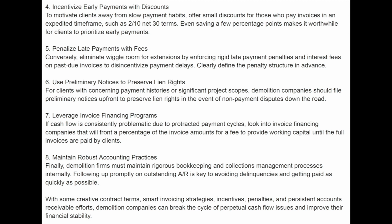So hopefully this has been helpful, some of the insights that you guys can utilize to make sure that you get your money right in your demolition business.